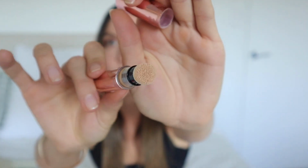So I don't mind it, but I will always just resort back to the Maybelline concealers, either the Fit Me one or they have the anti-aging one, the one that has a sponge like this. I forget the name of it, but basically they are my favorites. But I thought I would try something new, and guys, it's not bad. It is a nice lightweight concealer, but it's not really my favorite.